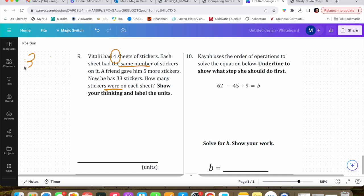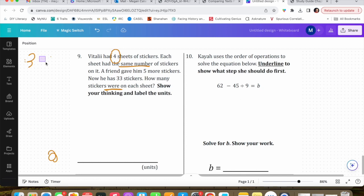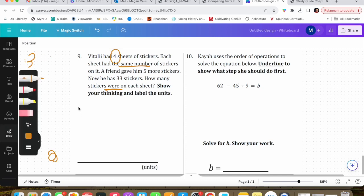Excuse me here. He has 33 stickers because his friend, why is this giving me a hard time? His friend, come on. His friend, this marker gets a little silly sometimes. There we go. We have 33 stickers. Let's try the 33. Wait for it. It's going to be good, guys.